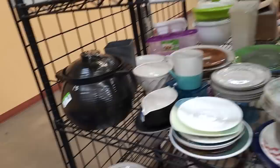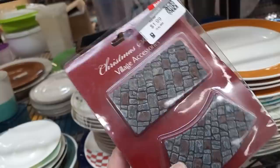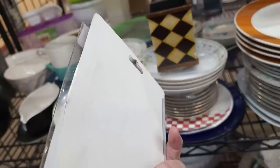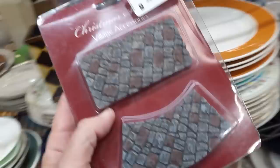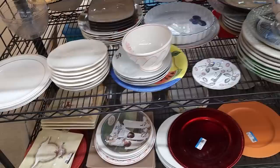Look at that big old cauldron looking bean pot. Oh boy, you are really broken too. Never mind on you. Christmas Village accessories. But what are they? Little cobblestone pieces. What'd you do with those? I don't know. No. Do I need them? I do want to make little scenes and stuff, and this would only be a buck. All right, I'm going to get it. I know, this is how my brain works. It wrestles sometimes.